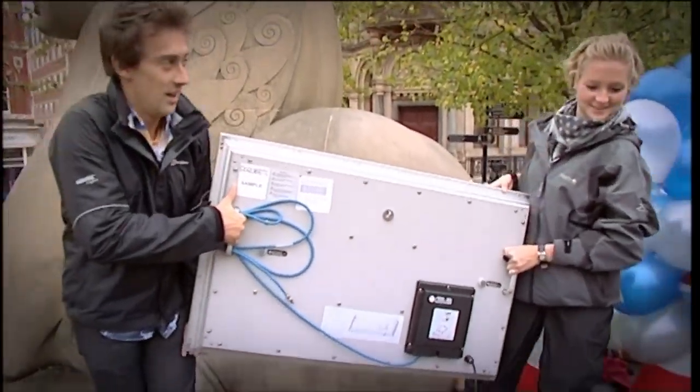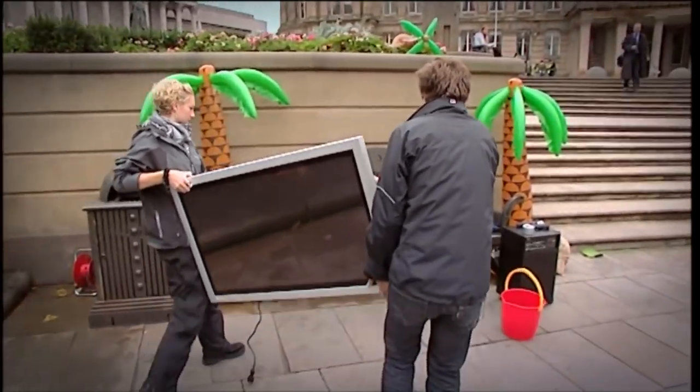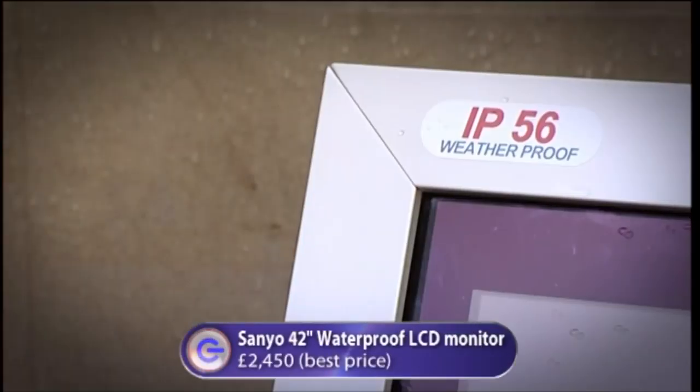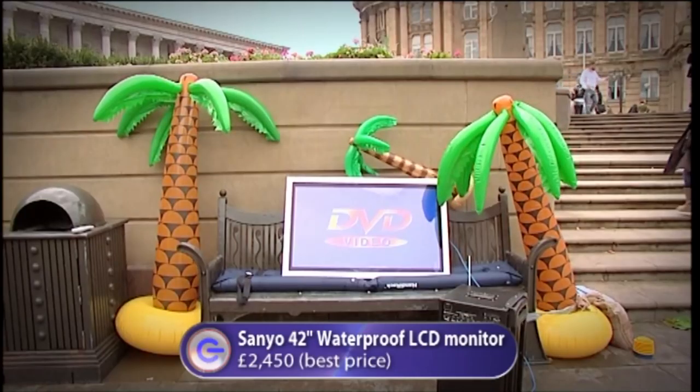But with our parties being outside, a normal telly wouldn't do. I mean, what if it rained? So I found myself a genius bit of design, a 42-inch water-resistant TV. Sanyo's 42-inch monitor has an IP rating of 56, meaning it's protected against dust, rain and jets of water.